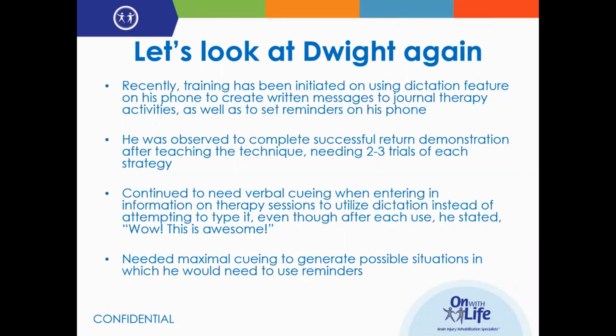And we knew that salience wasn't an issue in this case because he would start the dictation, he would say the message, it would pop up exactly as he said, and he'd get excited and say, wow, this is awesome. But then he needed cueing to use it again.